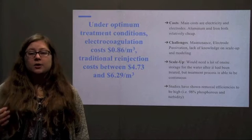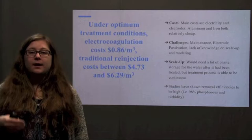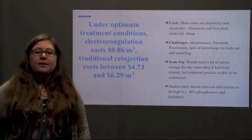So I think it would be greatly beneficial for companies to implement EC programs on their sites, help reduce the environmental impact, help reduce the water stress, and actually save them money in the long run.